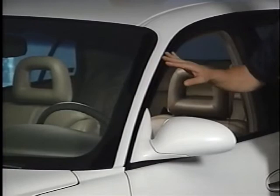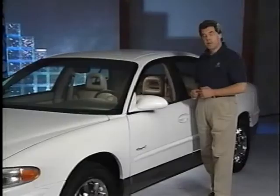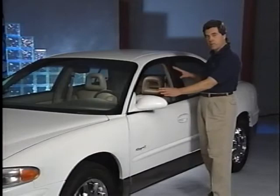The body's side rings are produced as single-piece stampings. The side ring encompasses everything from the front door hinge pillar back to the rear fender, eliminating multiple welds. In addition to providing more strength, this design allows for much more consistent build tolerances for door openings.